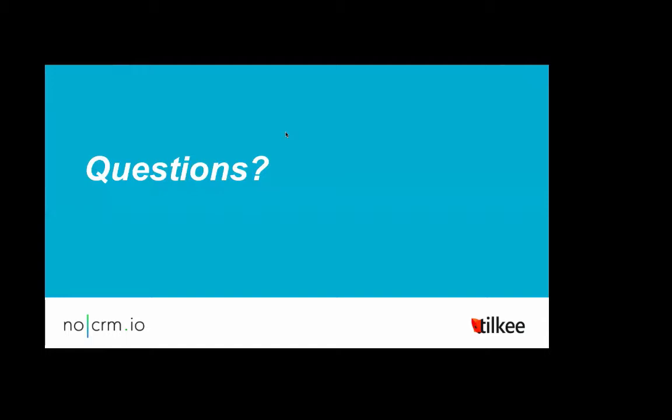It just allows you to create the content, put the documents up and generate the URL to send through another platform. And I presume it's the same. Exactly, it's the same for noCRM.